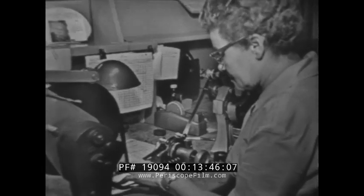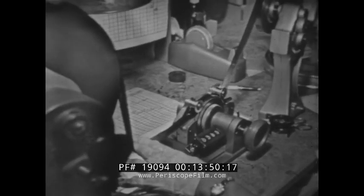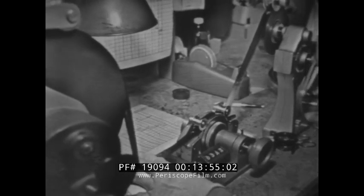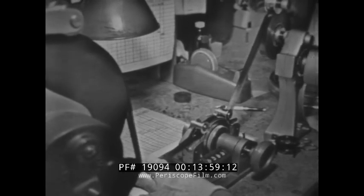Here, Viewmaster transparencies, hundreds of feet at a time, are inspected and wound into production run lengths. The pictures then move on to the production department for mounting. In a minute, we'll give you the first public view of that amazing machine operation.